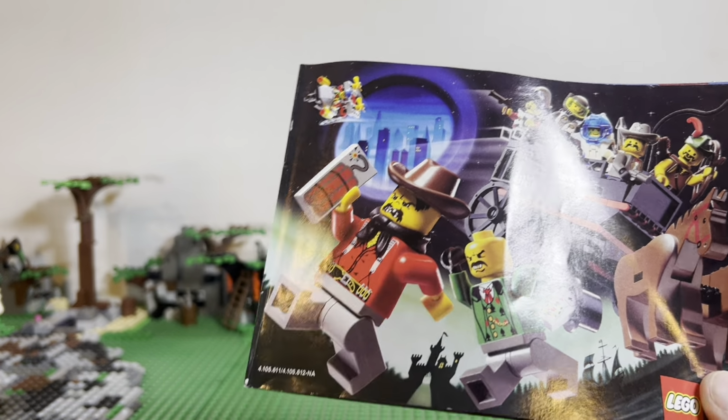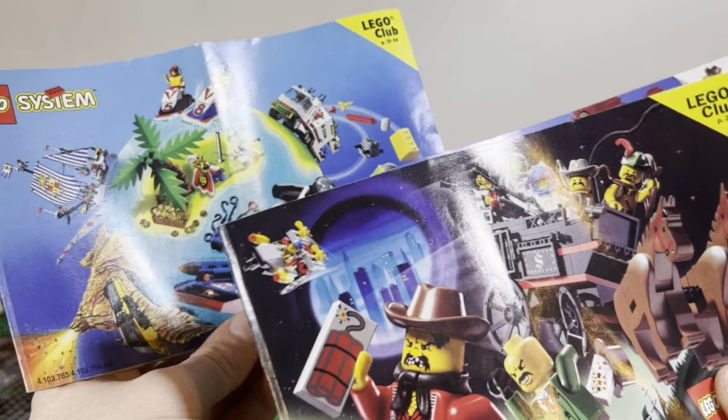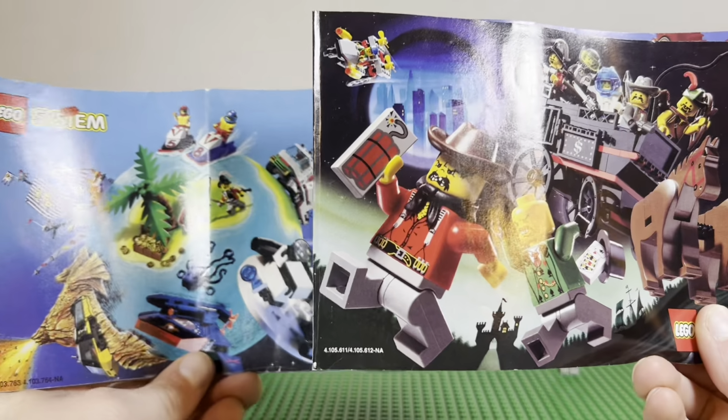2 versions. Super odd. Maybe you all can tell me what happened there and why that is. Not sure if I can get them both in the same. But yeah.